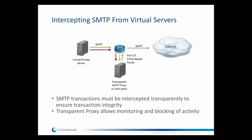So the last category of traffic that we need to make sure we're intercepting properly is spam from virtual private servers. In this case, it's a little more difficult because it's not going through your email infrastructure. By default, it's going directly out to the internet. What we recommend is the implementation of a transparent SMTP proxy. What that allows is within your routers, you set up a port 25 policy-based route, and any port 25 traffic that is leaving one of these virtual servers, you have the ability to route through a transparent SMTP proxy.